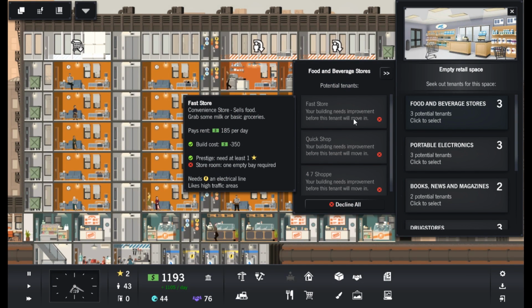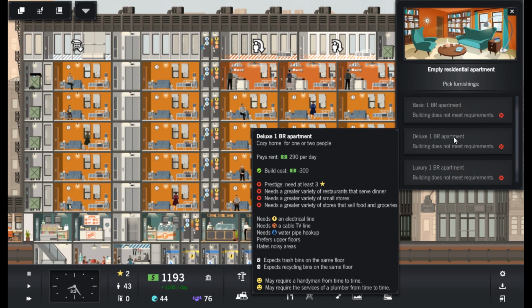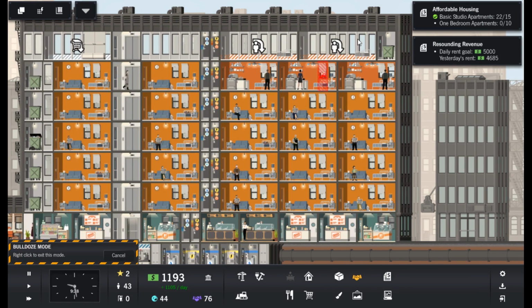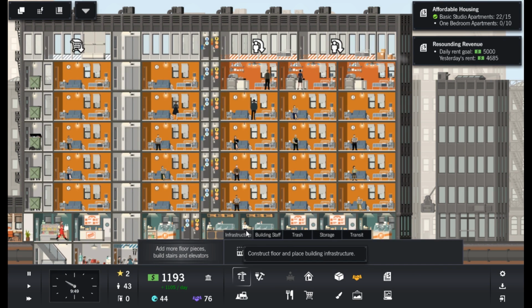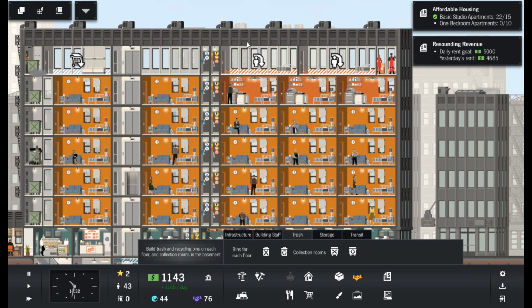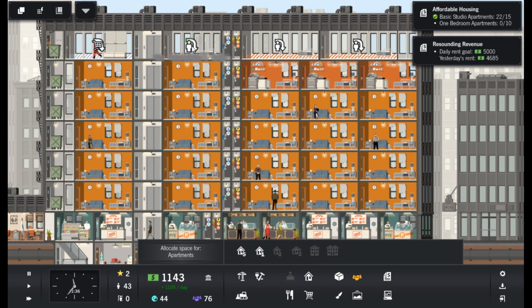These ones don't say anything about disliking smells to these guys. These guys don't really either. Luxury apartments do. So maybe it's a better idea to take that back out and put it back over this side, and if we need to, we can put a recycling bin over here. I think that's a good idea. And this will just be a normal store studio apartment, or the dark studio apartment in this case.